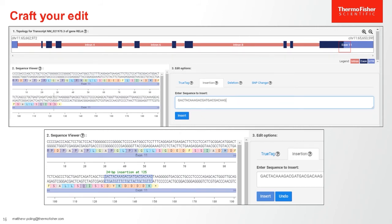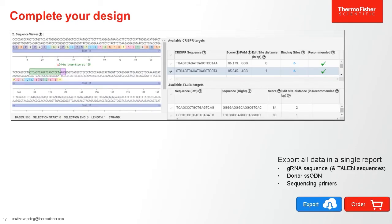So again, here we're doing a 24 base pair insertion. This is actually the flag epitope, that DYK, DDDK sequence that's frequently used to make flag tag fusion proteins, and it's the example that we're doing here. We have that flag sequence inserted. And then we're going to go ahead and complete the design.